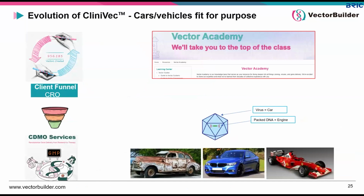Again, this is just saying more or less the same point around the evolution of CliniVec. We've got a huge funnel. Why can we say all of these things? We've almost made 1 million vectors. That means we can understand and leverage all the information, all the knowledge, all the expertise that we've built up over the years, and apply that to building these different cars, building these different vehicles.